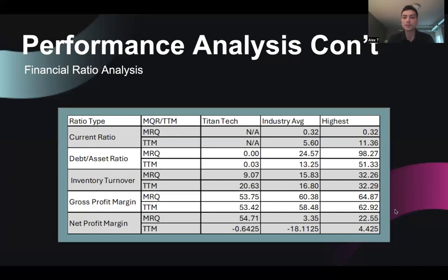We performed relatively well with the inventory turnover ratio in the most recent quarter with a 9.07, but higher than the industry average in the trailing 12 months, which was 16.8, while ours was 20.63. Higher numbers indicate low inventory and stockout problems, which we did face in the fifth and sixth quarter, so this makes sense. Our gross profit margin ratio was the lowest in the most recent quarter and trailing 12 months.